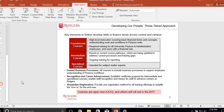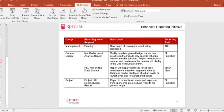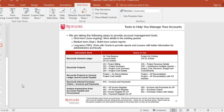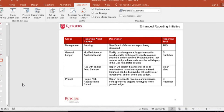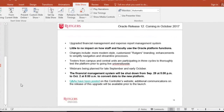Just to go back to where my screen didn't show before, this was the one in terms of certain queries. Again, you can pull all these down from the website, the posting. I'm going to do that. Was it this one? Yeah. Okay.